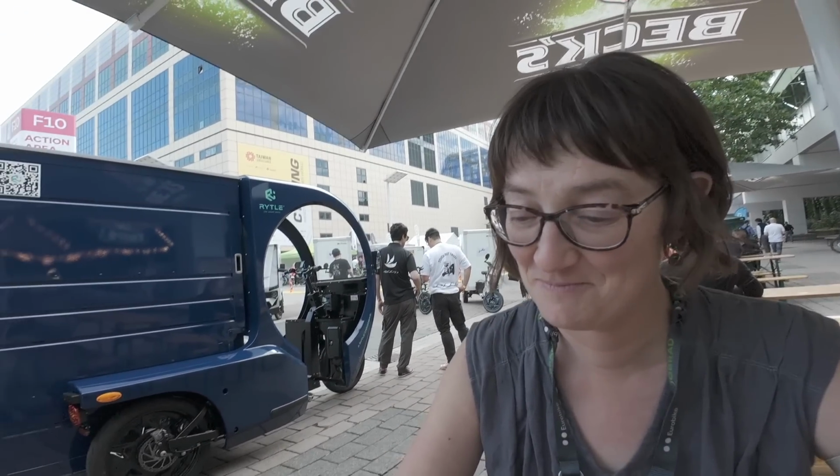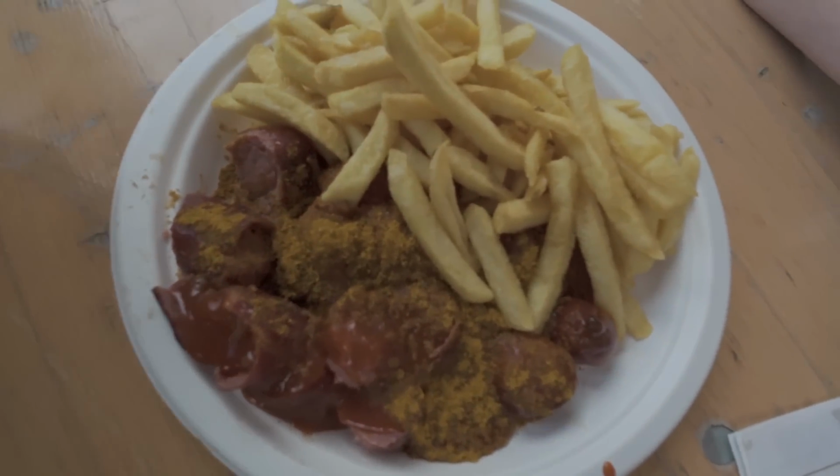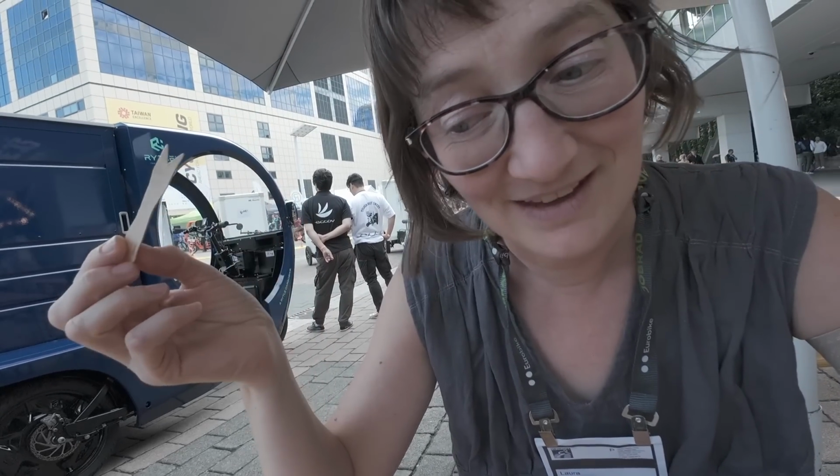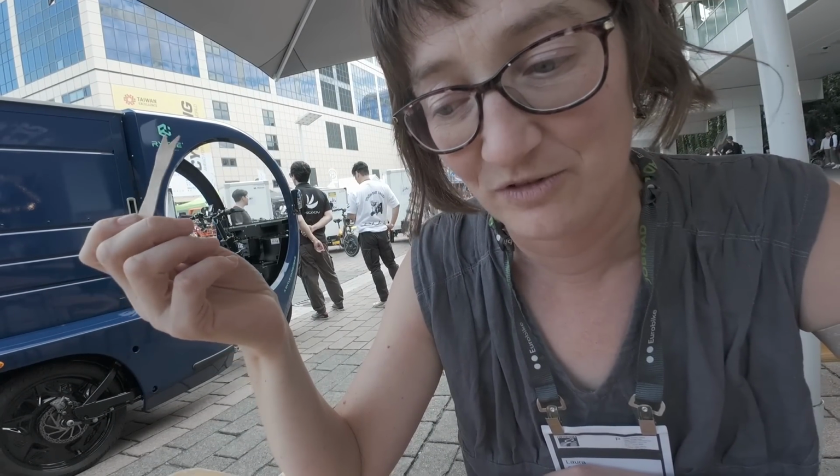Are you tired? So tired. But what'd you get? What's that? That is called currywurst. All right. Thank you to Katie Bryce from Old Man Mountain for suggesting it, whether she meant to or not. What is it? It's beef sausage covered in some sort of curry sauce.